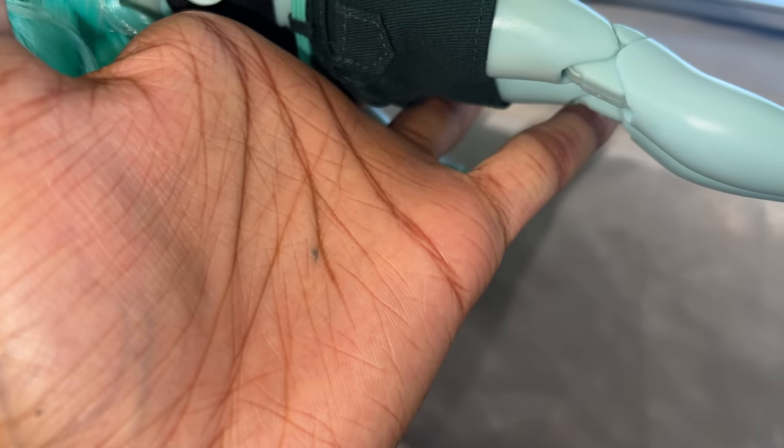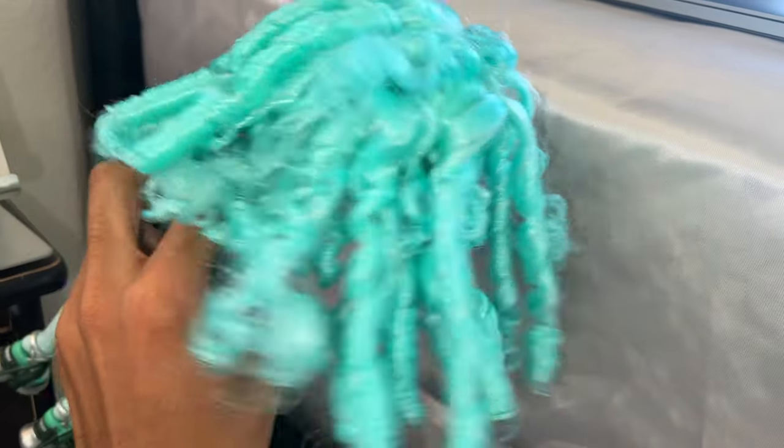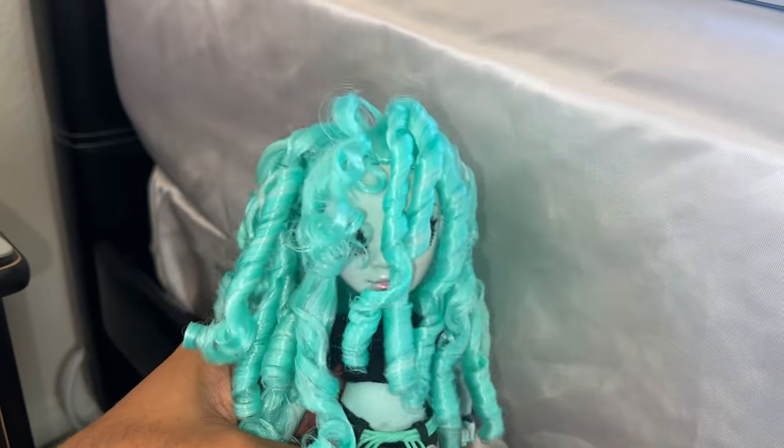This is a piece of lead from when I was like, I believe, 13 or 14. So it's been about 10 years. Let's get her washed up. I'm so excited. I gotta charge my phone up though first. But yeah, I love her so much.